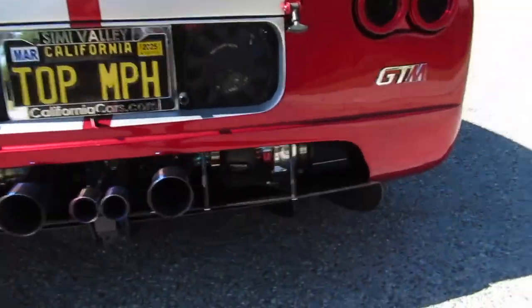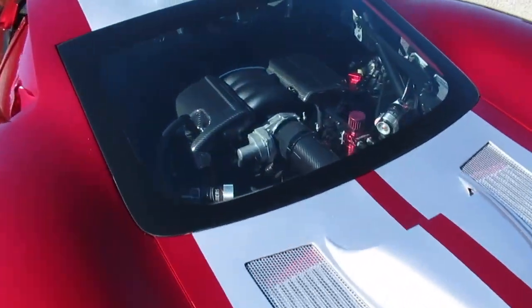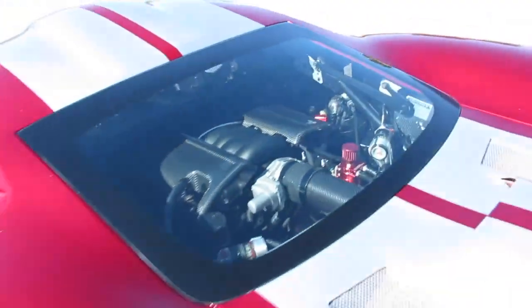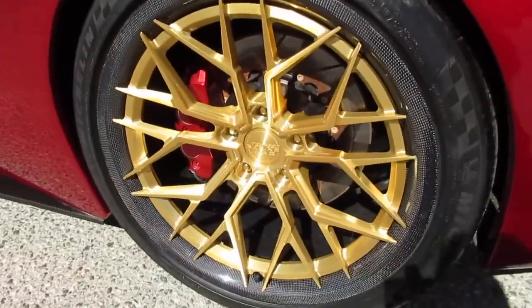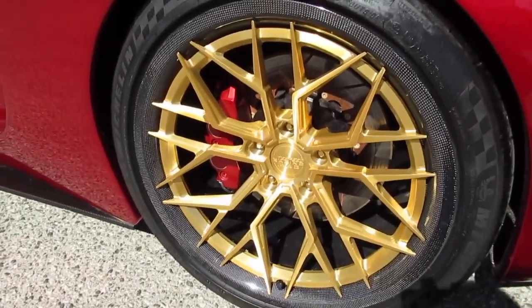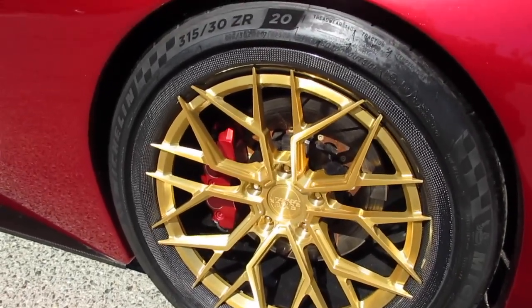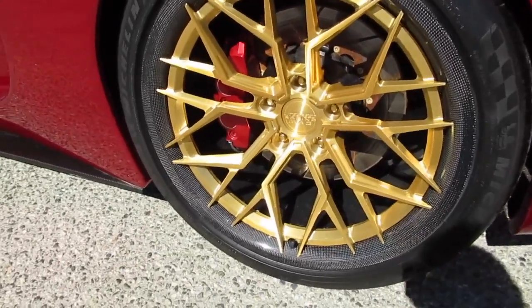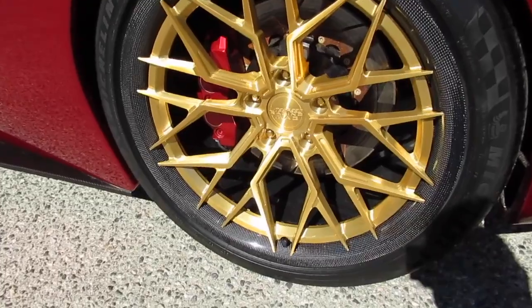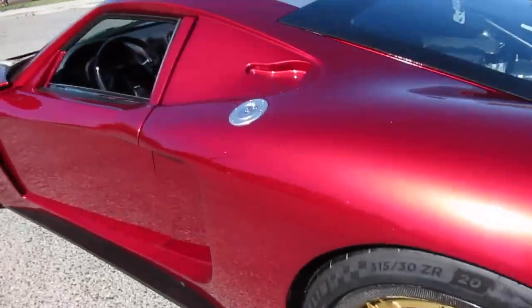Here's your twin turbos. But really cool to be able to look at that motor. It's got a lot of carbon fiber throughout the car, including these super expensive Litespeed carbon wheels. These are $5 grand a piece without tires. These are brand new Michelins, super sticky tires. These wheels have never been driven on the car. We just put them on. It comes with another set of black wheels if you're interested.